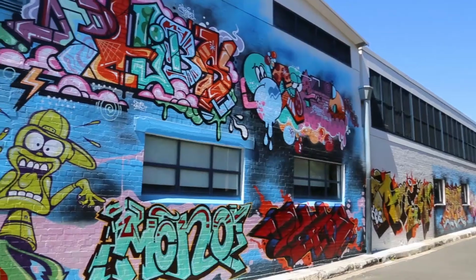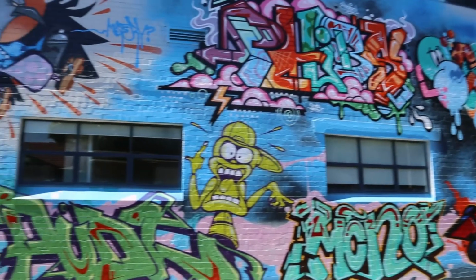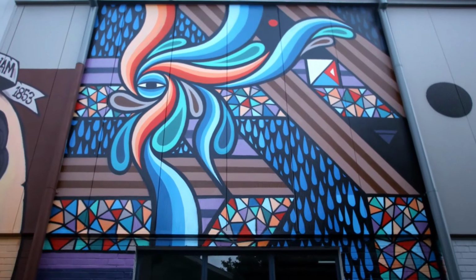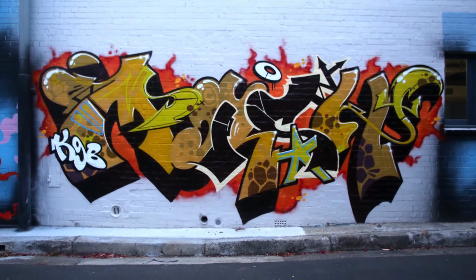If you haven't been down to Stanmore, you really should come check this out. It's just off Bridge Road and Salisbury Road, and then there's Salisbury Lane. Salisbury Lane has a gallery of artists, so many different styles, so many different types. You really need to check it out.